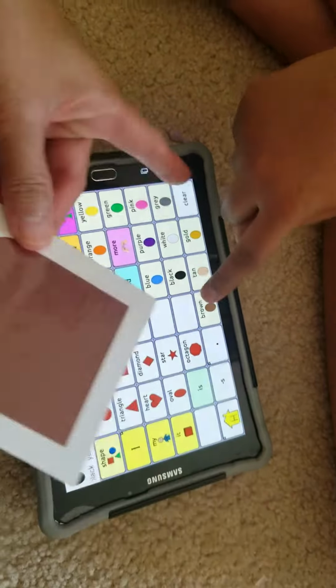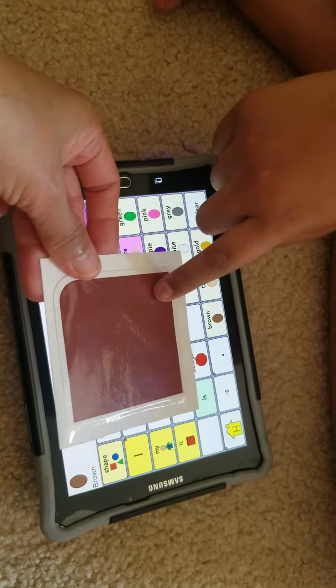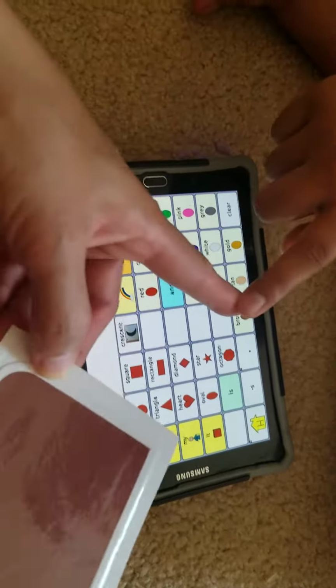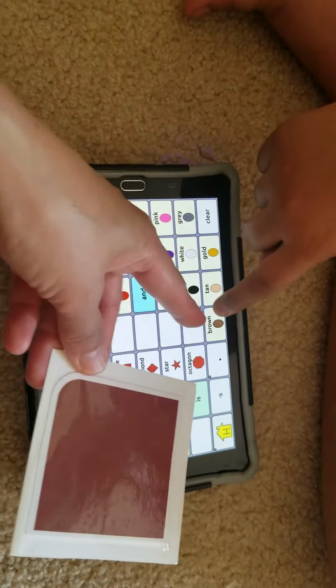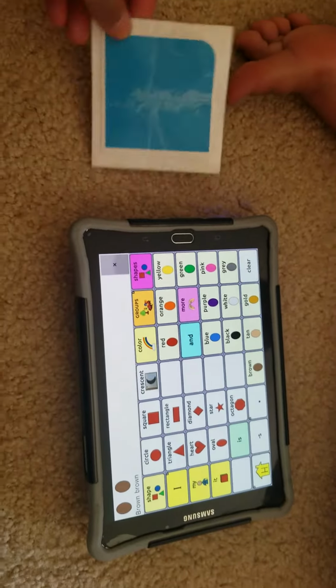What color is this? Over here. Black. No, it's not black. It's... Yeah, what color? Brown. What color again? Over here. Brown.